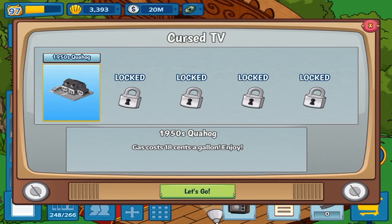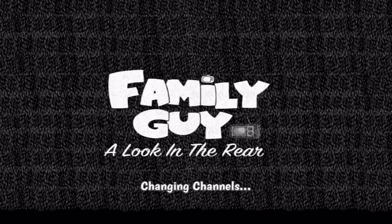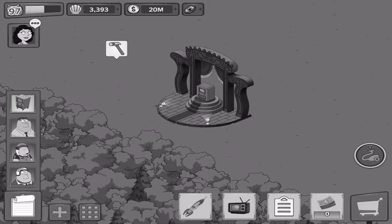1950s Quahog. Gas costs 18 cents a gallon. Enjoy. That's pretty cool.